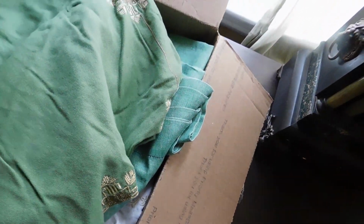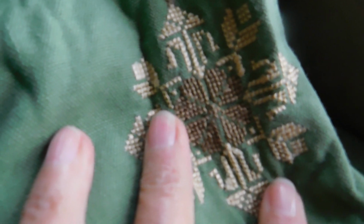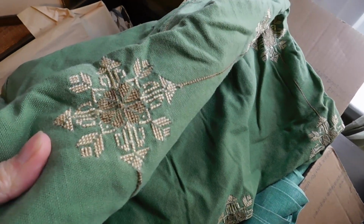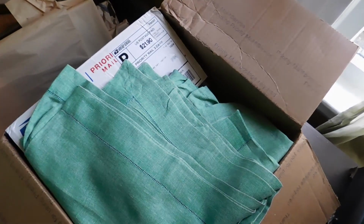Okay, this is something very large and green. It appears to be linen. I think that's, yeah, it looks like linen, I think. And it has some lovely embroidery, little tiny, kind of a needle point, like a counted needle point. This looks like maybe it's Eastern European. Oh gosh, I don't know. But it's a very big tablecloth. That will be fun to iron.